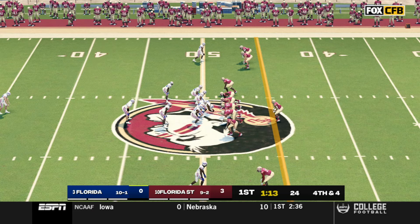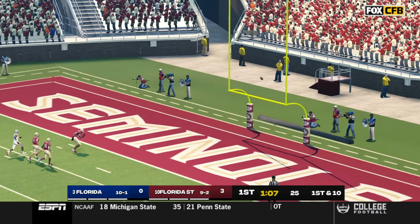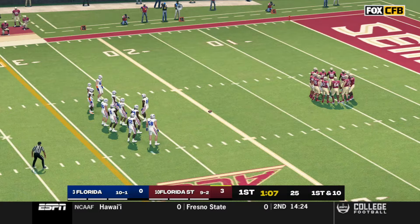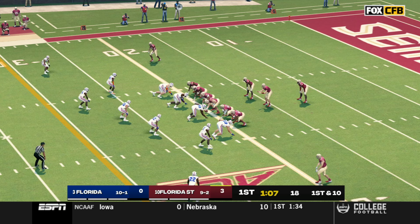Now he wants to get this kick away and change field position. He gets it away, and this is a really nice punt. Little too much leg into that punt. They'll bring it out to the 20. And here we go with the offense ready to get things going again. Florida State holds a field goal lead.